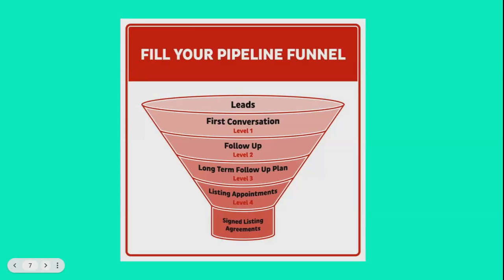But you know what? We can follow up with useful things. I talk about that a lot in my group coaching, following up with a purpose and following up with a plan and following up with useful information. So as you can see, the biggest part of this funnel really is the follow-up. Then we go into listing appointments.